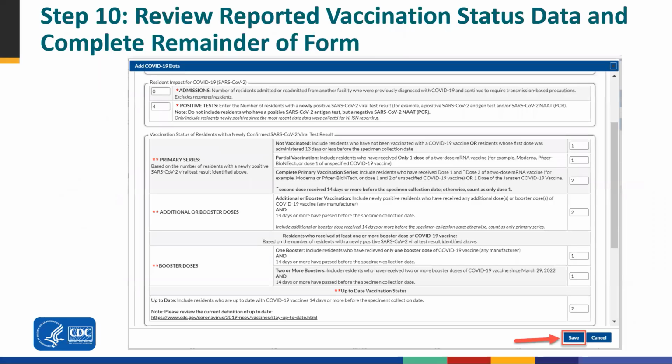So the last step is just to review your counts and move on to enter data in the rest of the pathway. So what we have entered here is 4 positive residents for this reporting week. And of those 4 residents, 1 is not vaccinated, 1 has had partial vaccination, and 2 have had the complete primary vaccination series. Of the 2 that have had their complete primary vaccination series, 2 of them have also received an additional or booster vaccination.